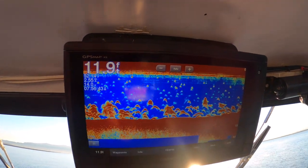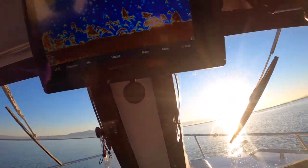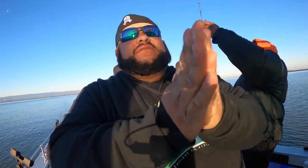See all that? Those are all sturgeon in the same spot. Alright. So since these things are really relying on scent and smell, put some of this stuff on my hands to get rid of some of this unnatural scent we have on.